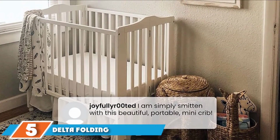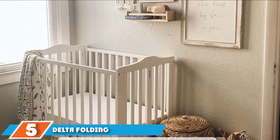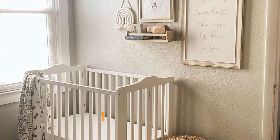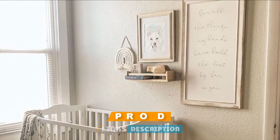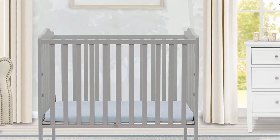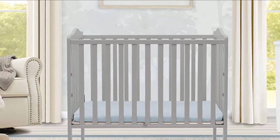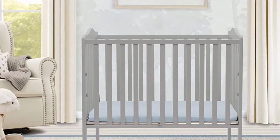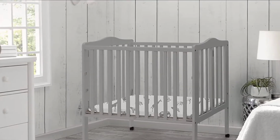The number 5 position is held by Delta Folding Mini Crib. Don't have much space? There's a crib for that. The Delta Folding Mini Crib is just 39 inches wide and folds flat for easy stowaway, making it an excellent option at a grandparent or sitter's house. It's also a good choice if you live in a small apartment or if you plan to have your baby sleep in your bedroom. This crib has 2 adjustable height settings, wheels for mobility, and comes with a crib mattress.